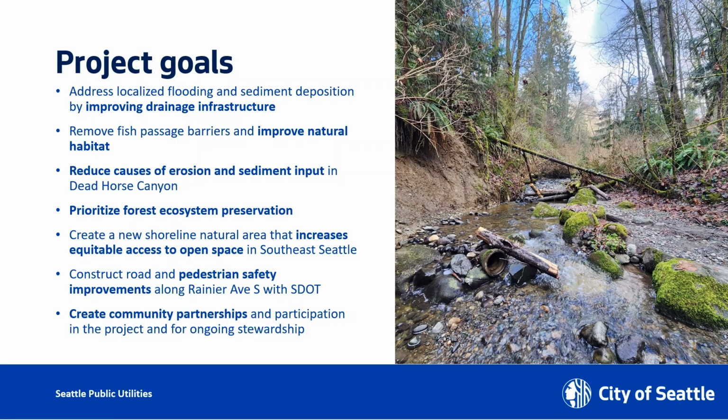This project started out as a creek culvert replacement project and has expanded to include creek and shoreline habitat restoration, water quality improvements, pedestrian and traffic modifications, and community open space and art. The project will address the sediment pollution and erosion problem that is degrading the natural ecosystem in Dead Horse Canyon and Taylor Creek. There are several elements that make up this project, from the upper part of Dead Horse Canyon, past homes and Lake Ridge Playfield, under Rainier Avenue, and to the mouth of the creek at Lake Washington.